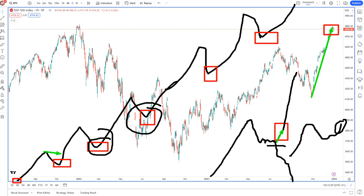A pullback is basically, see this here? This is just a pullback. A pullback, a pullback, a pullback. What is a pullback? It's the nature of the beast. You'll notice in the background here, it's just how markets flow, right? We go up, we go down, we go up, go down. This is how the nature of the beast really works in the markets. So this is what we see in a big bull market.